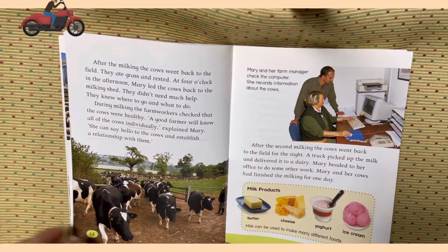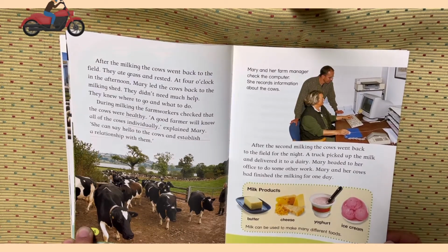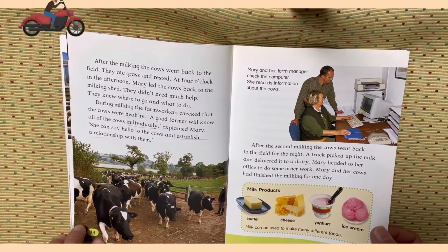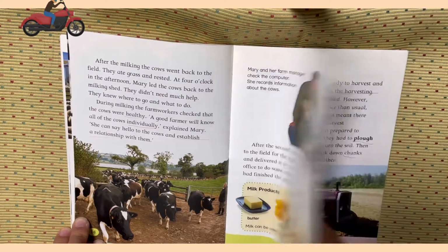Mary Ann, the farm manager, checked the computer. She recorded information about the cows. After the second milking, the cows went back to the field for the night. A truck picked up the milk and delivered it to a dairy. Mary headed to her office to do some other work. Mary and her cows had finished the milking for one day. Milk products: butter, cheese, yogurt, ice cream.